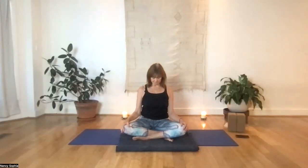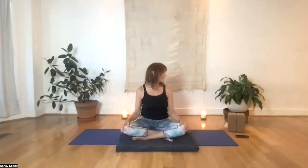Keeping the collarbones broad, the front ribs hugged in, pubic bone down, a little engagement in your core. Drop your chin to the throat. Bring it over across the collarbone to your left, and then down to the right. I call this the pendulum, so you're just going side to side, maintaining the alignment through the torso. Let the breath go, and then inhale to the side.